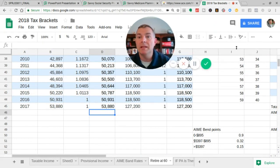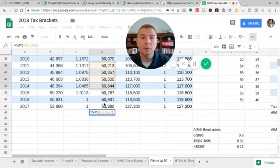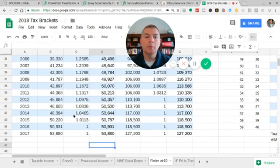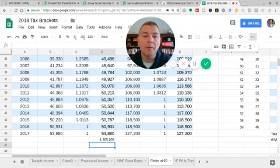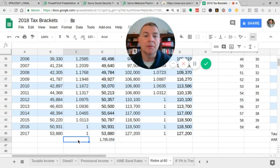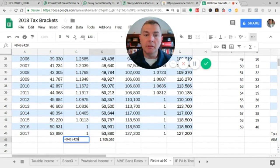We sum these up, and there we go. We get 1,705,059. That is not our average indexed monthly earnings. It's our average indexed total earnings. They don't say this, but AITE, I guess you'd say. Then we take this number and divide by 420, because 35 years times 12 is 420. And that will give us an AIME.